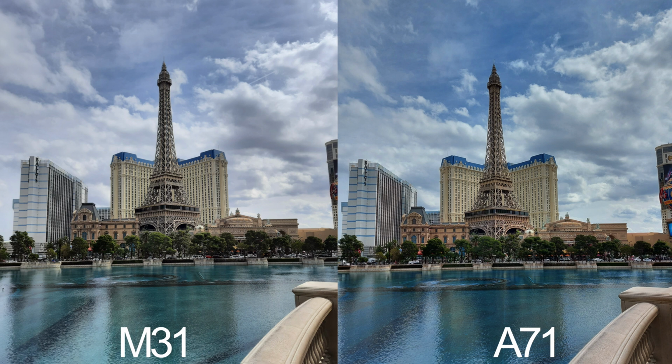With this first picture here, which is just sort of a broad landscape, I think we get a good representation of the consistent characteristics you'll see across the samples with each of these phones. The first thing I noticed right away is the color difference. The blues in the sky and in the water are deeper and more vivid from the A71. The Eiffel Tower and the connecting building almost have an orangey tint when compared to the grayer color from the M31. I think in this particular instance, the color looks better and more pleasing on the A71, though overall it does give off a saturated look.